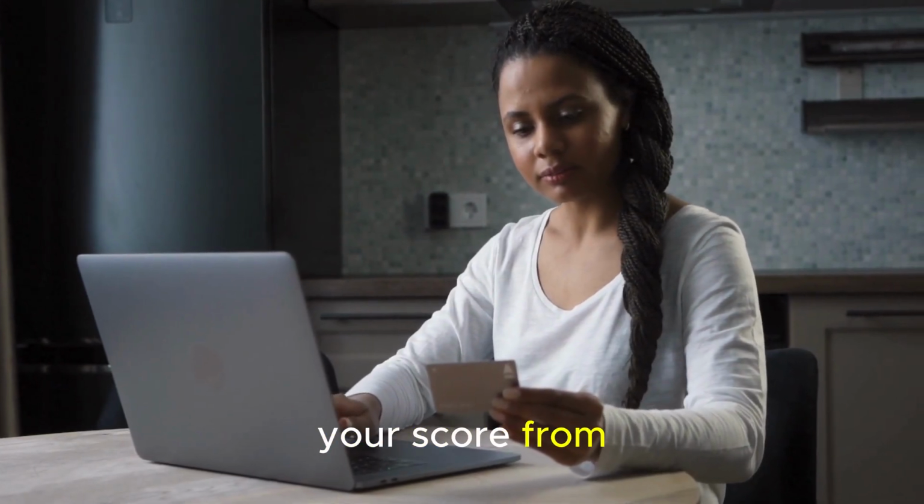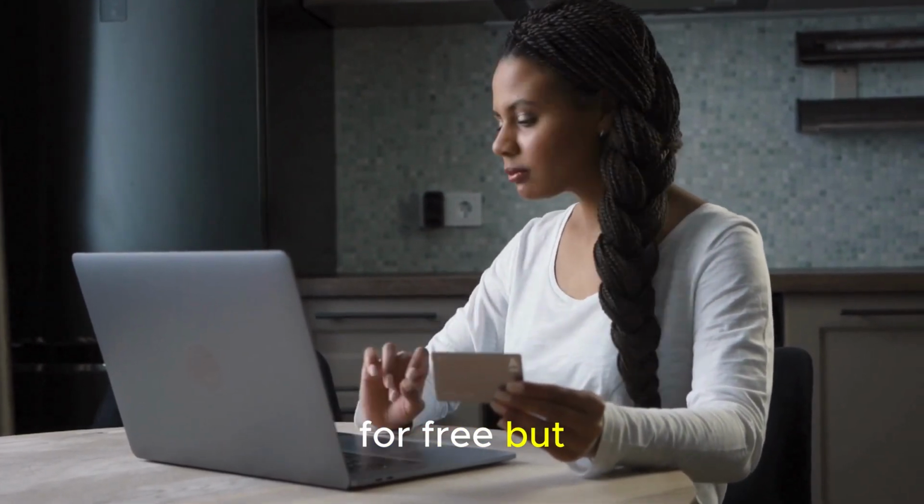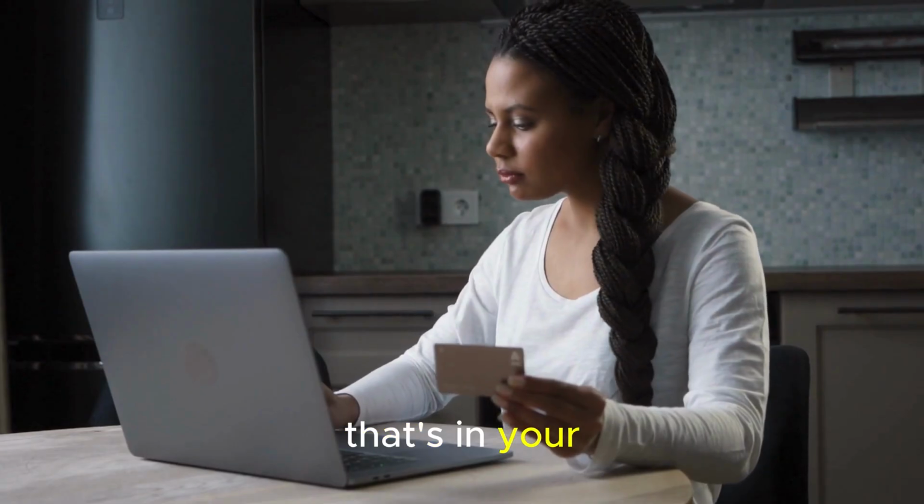You can get your score from many credit card companies for free, but remember, it's based on the same data that's in your credit report.